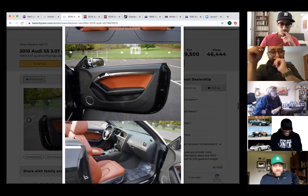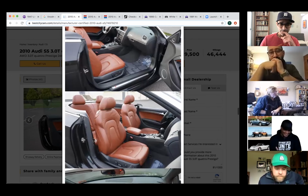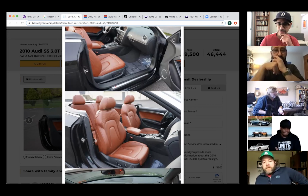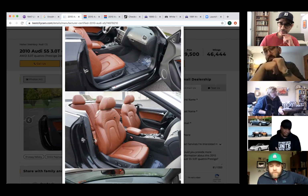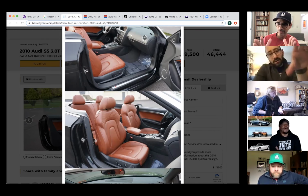What's the deal with this? Is this one of the Audis that explodes upon contact with air, or is this one relatively reliable? Explodes on contact. Wow. I think that supercharged V6 is pretty reliable. Yeah, this doesn't have any of the problems of the V8. It's got neck warmers. None of your cars have neck warmers. This is by far the best convertible.